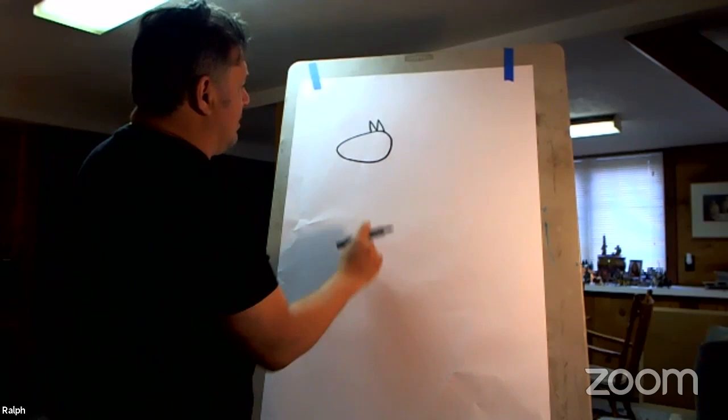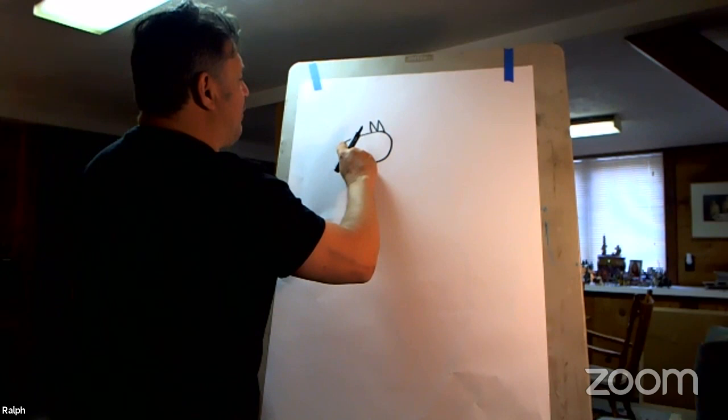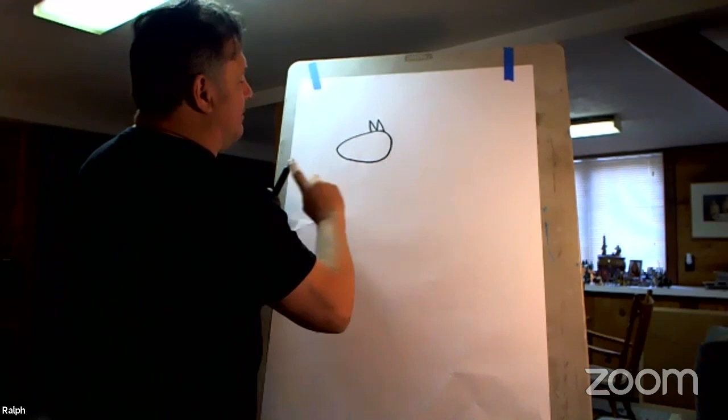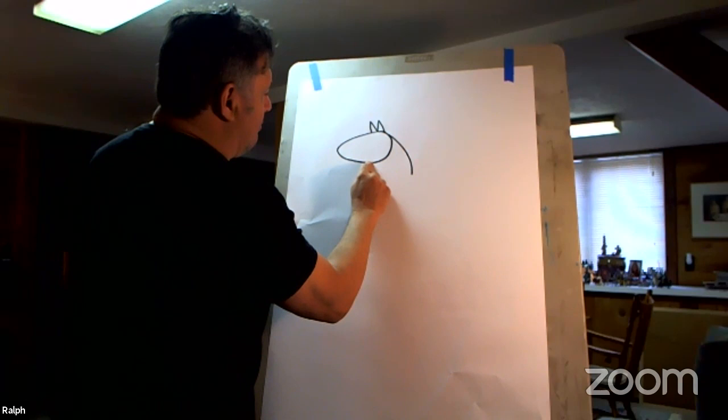From the back of the egg shape, we're going to make a line that goes down like this. You follow your finger, you go around, and go down like that. The neck goes under the chin, under the jaw, right here, and we're going to go down like this.